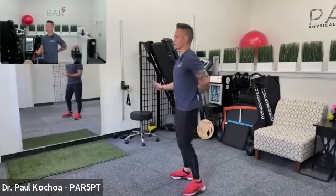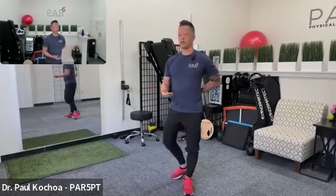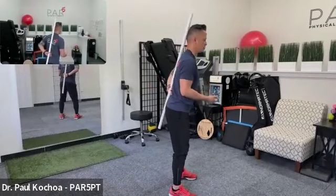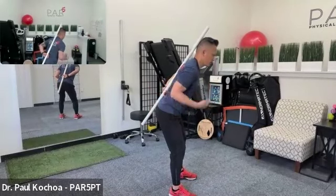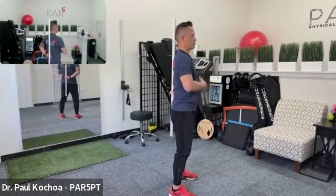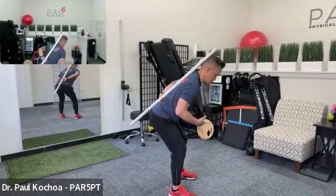If I'm standing here talking to you, my shoulders, my hips, and my head are touching the stick, this is where my spine is neutral, okay? And then we do the hip hinge. So if I do the hip hinge, all of those points should always remain in contact. If I lose contact with the butt or the mid-back or the head, that means that I've changed my spinal alignment or position. All right, so here's my hip hinge.